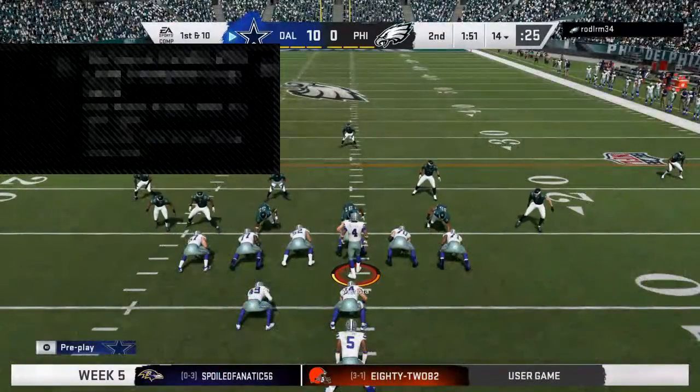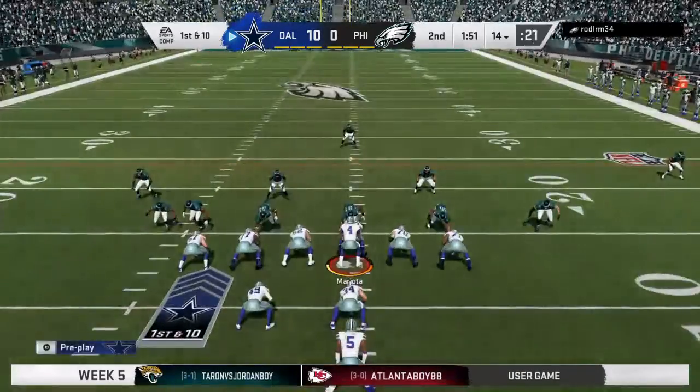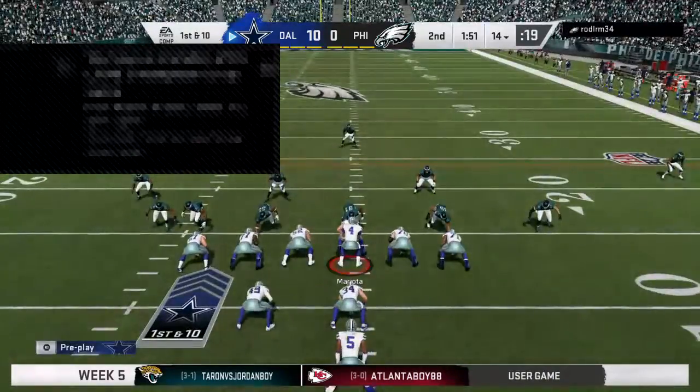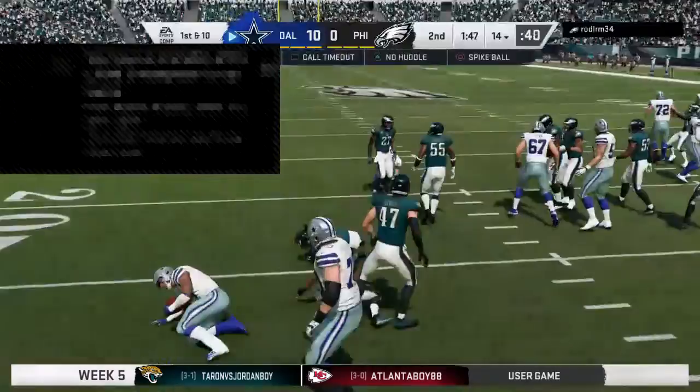About set for this next drive by the Cowboys offense. And last time they were able to churn some clock. They got the field goal, added on to their lead, but that was a drive that was so long it should have ended in a touchdown. You know that's how they felt.